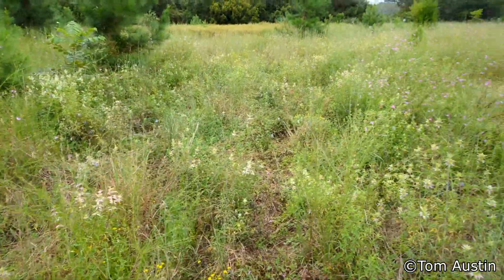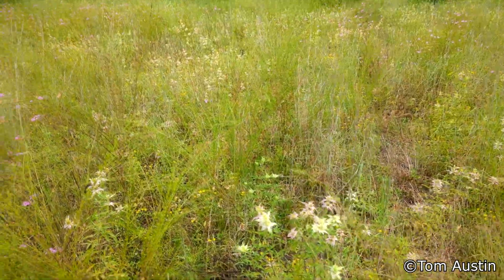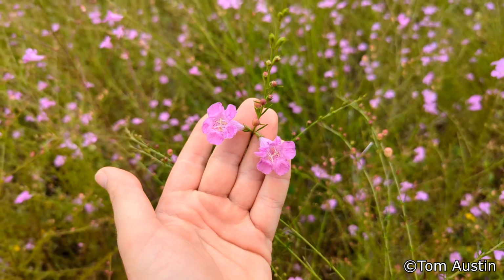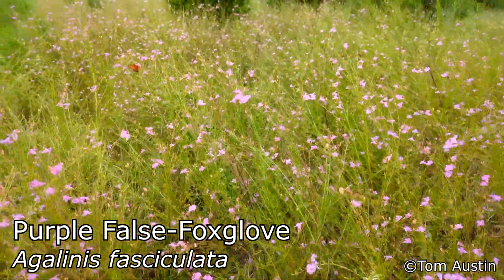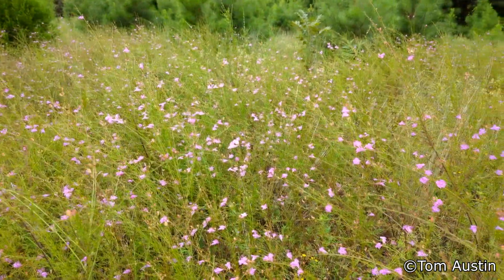We are standing amidst some really important nectar plants, especially for a lot of bees and butterflies. The most obvious one is this purple stuff. So this here is Agalinis fasciculata, purple false foxglove. Now, there's a lot of things called purple false foxglove, but this is the purpliest one of them. So this one is the host plant for the common buckeye butterfly.